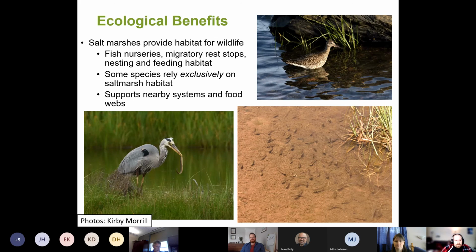There's also been a fair bit of research that shows that salt marshes help to provide for nearby ecosystems and food webs. So where you have a salt marsh producing fish and birds, it's a direct benefit to those systems like estuaries and tidal rivers that are right next to those salt marshes, because the salt marshes themselves are just so productive.